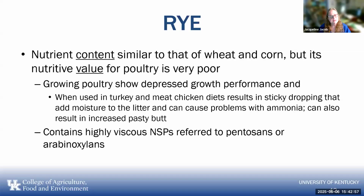The nutrient content of rye grains is similar to that in wheat and corn. So if you just did a laboratory analysis, it would mislead you because the nutritive value of that rye grain for poultry is very poor.